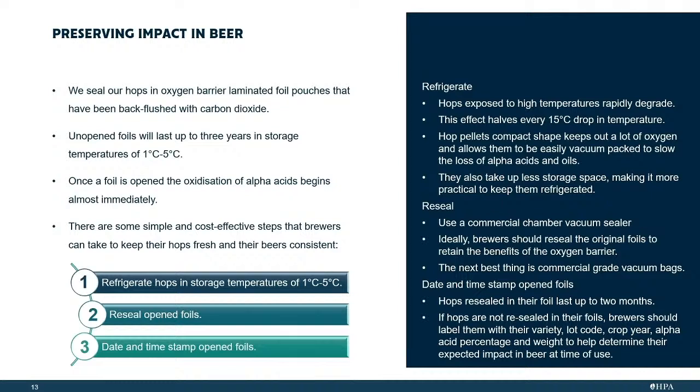If vacuum sealing is not an option, brewers should simply squeeze all oxygen out of the foil and then wrap and tape it as tightly as possible to eliminate the presence of oxygen. Ideally, once a foil has been opened, the hop should be used within a few days to minimise the loss of alpha acids and oils and maximise impact in beer.